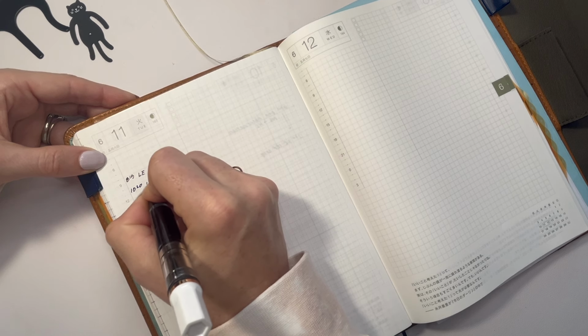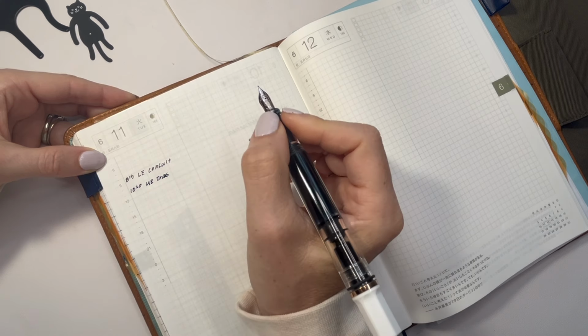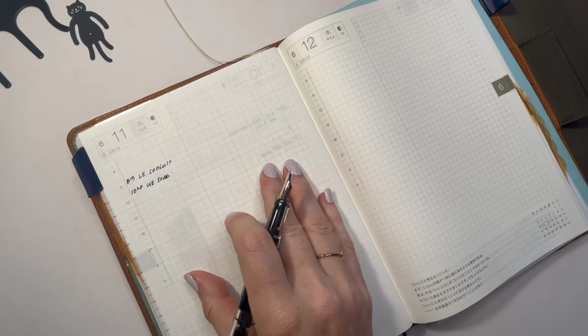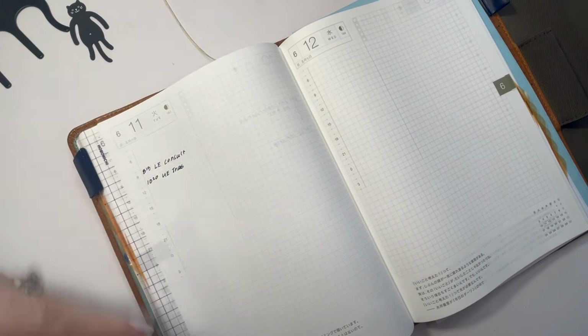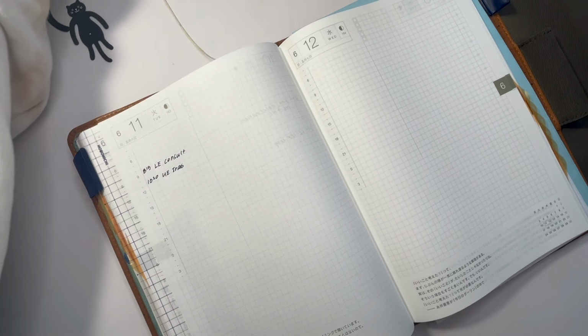So this is an upper elementary. Whoops. That's not how you spell that. I'm going to wipe this out, but I need it to dry first. So we have a student. Sorry, I took a sip.